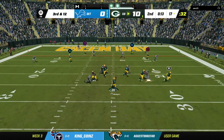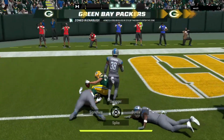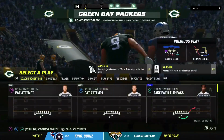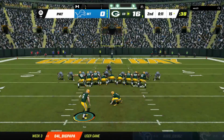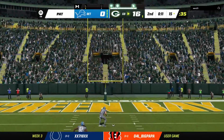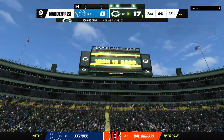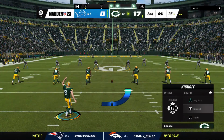Throwing is Rodgers. And he's got it. And it's a Packers touchdown. Christian Watson as the first half is winding down. And the Packers will extend their lead here just before halftime. Extra point by Sly is up and good. And that makes our score 17-0.